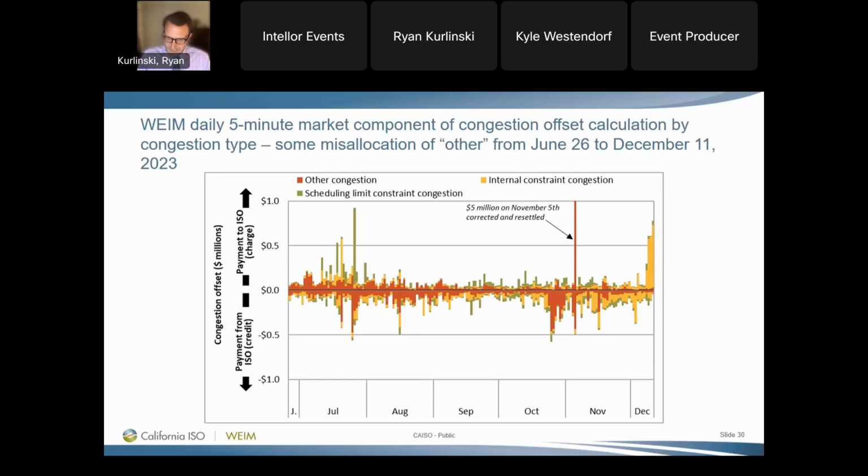But again, I want to emphasize that that's a maximum. We don't know, and it's unlikely, that the error impacted all $19 million of this congestion rent. So that is just an upper estimate. We thought it's worth communicating to the market that it was an error.